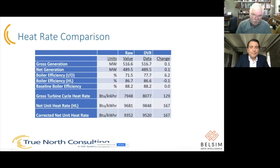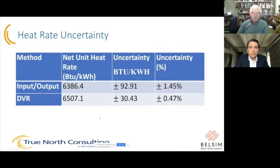If we were looking on the environmental side of things, the heat rate of the plant is an indicator of how much carbon is being released. And so you can see there would also be an error based on that. So the other issue that we're looking at is uncertainty of that heat rate. So not only is there a potential bias in the heat rate, but there also is, of course, the uncertainty value that you want to know.